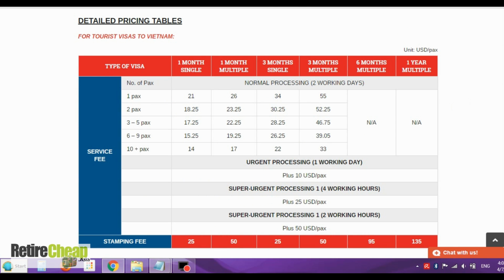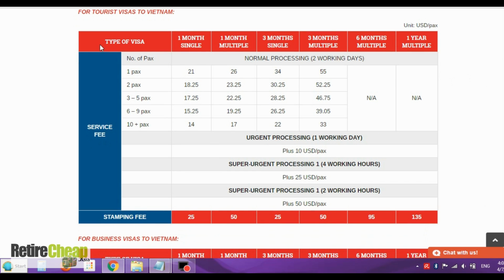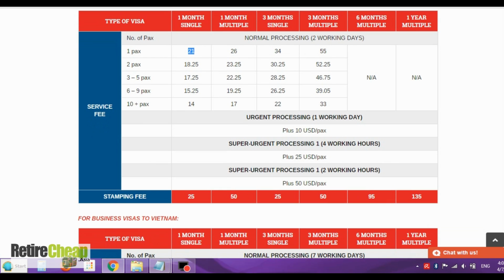And let me show you something here first before we apply. It says for tourist visas to Vietnam, I wanted to bring this to your attention. Type of visa, 1 person, 1 month single. These are the service fees. Now service fees are for this company. Then once you arrive in Vietnam, you actually have to pay a stamping fee, which is down here.